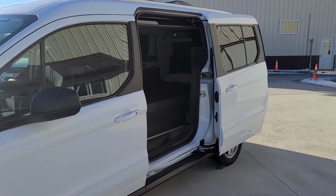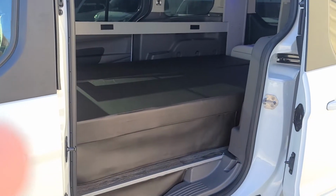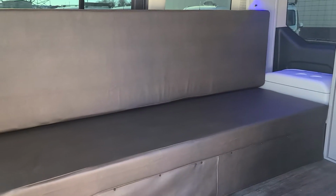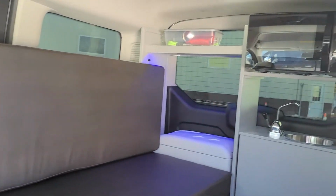Inside you find a bed, 43 by 72 inches, or when you're not ready for bed, it folds into a couch. The advantage of a couch is you have a place to sit. You can watch TV.